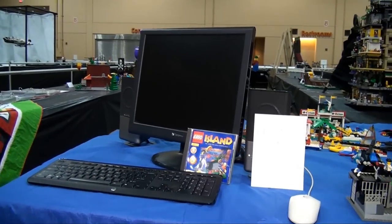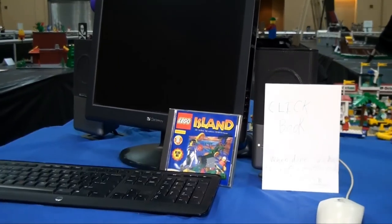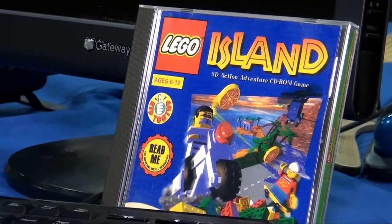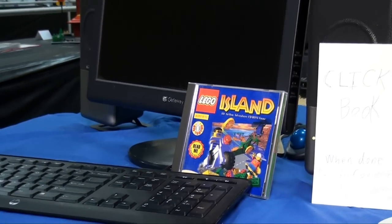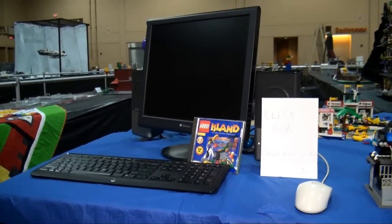And if you ever owned a PC in the 90s and you like LEGO a little bit, then you probably had the LEGO Island video game, and it really is probably one of the best LEGO-themed or related video games that has ever come out. Just a wonderful game, you could play for hours. So, a retro game and a retro PC, and that is completely awesome.